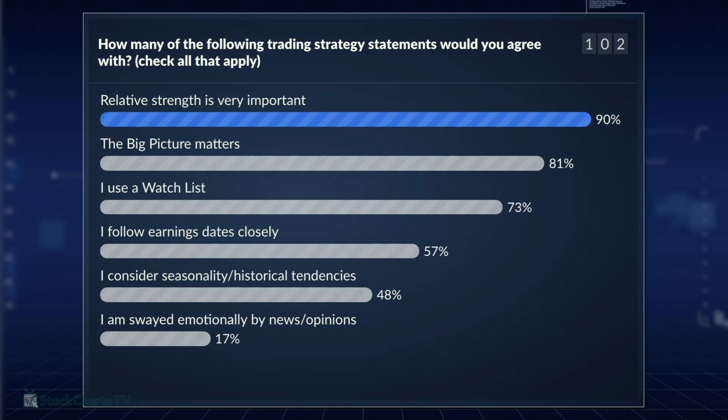Well, I did, let's see. I was relative strength, big picture. Of course, I'm an intermediate term trader, so most definitely. I use a watch list. I don't follow earnings, because generally I'm an intermediate term trader. I think it's a good idea though. And then the seasonality and historical tendencies, I said yes, because like I did on upgrades and downgrades today, sometimes I just want to know what's going on with it as far as history.